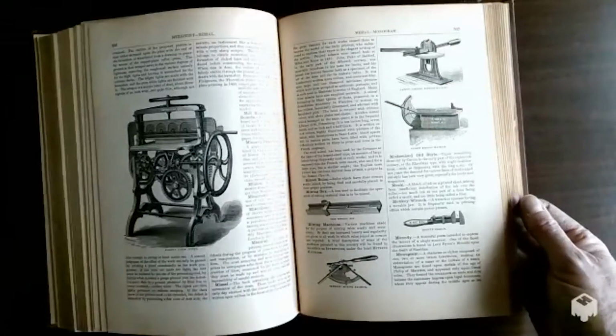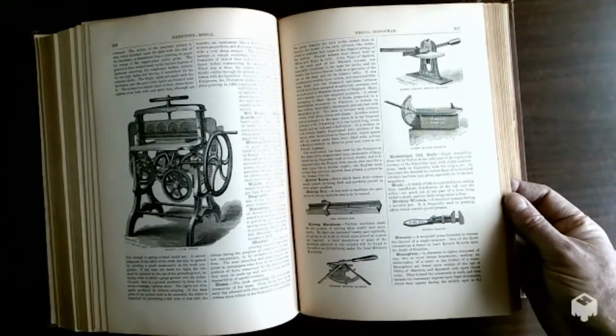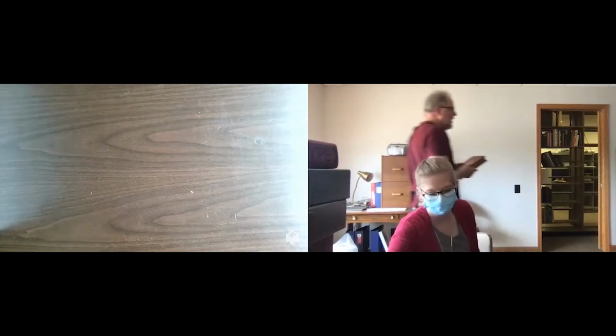The Minerva paper cutter, some rather simple objects like mitering and things like that. Anyway, I prefer a little bit newer copy of this book because, well, I tend to deal with things in at least the last century as opposed to the one before. So, all right, moving on.